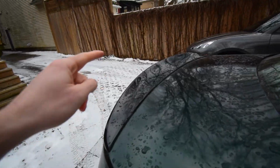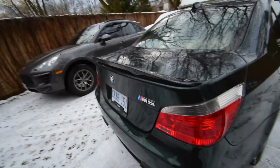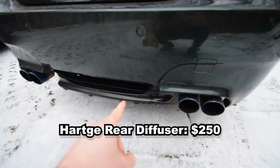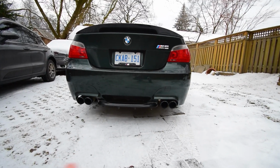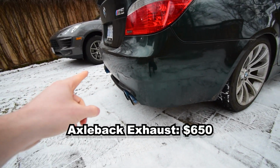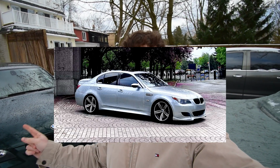We've got a ducktail style rear trunk spoiler on the back here, along with a Hartge style rear diffuser, nice and subtle, doesn't go too far out the sides. I think this one looks really cool, kind of keeping with that OEM plus look. We've got an axle back exhaust on the M5, which you guys already heard earlier in the video. And you might have already guessed by looking at the car, but this is not the actual stock color. It used to be Silverstone 2 metallic.